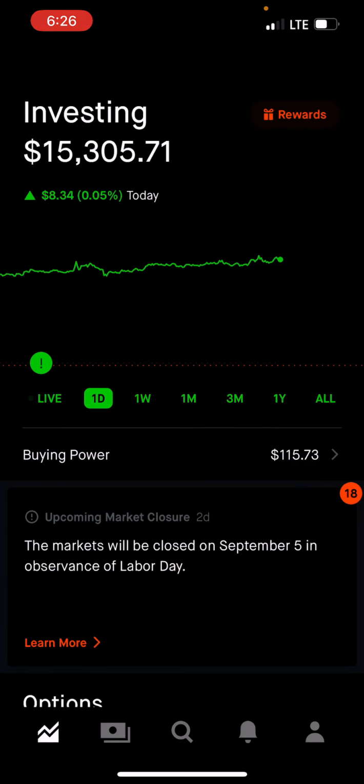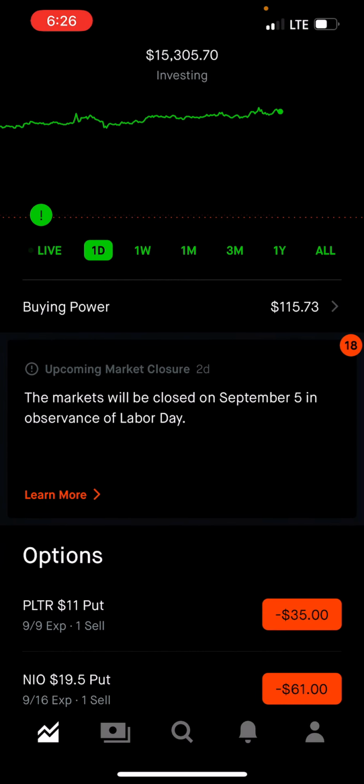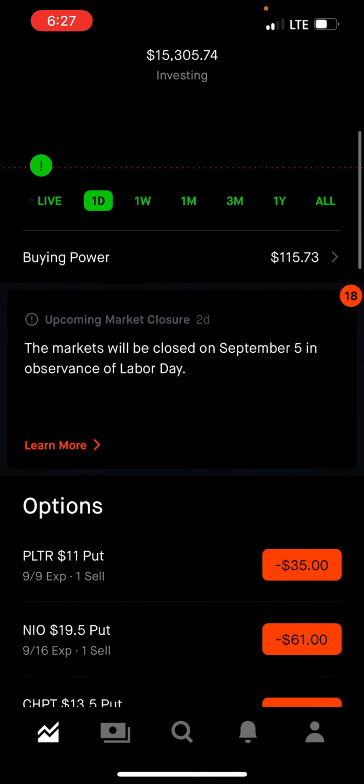And then I finally got an email the other day saying I needed to deposit money because I was basically on a margin call, that the next previous day they might decide to sell my stock. And I'm like, "That's freaking crazy." And the only reason why I'm on a margin call right now is because of these options.